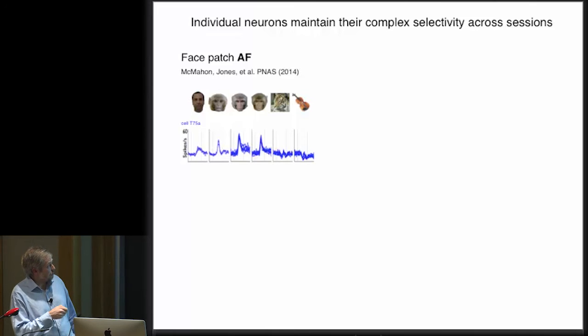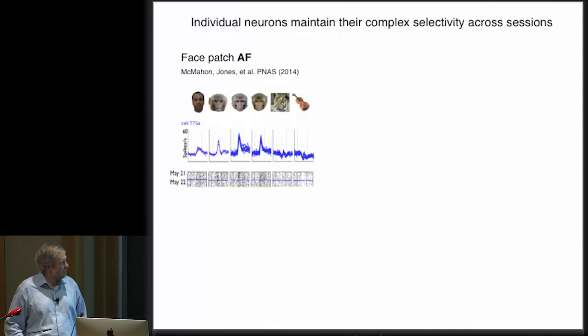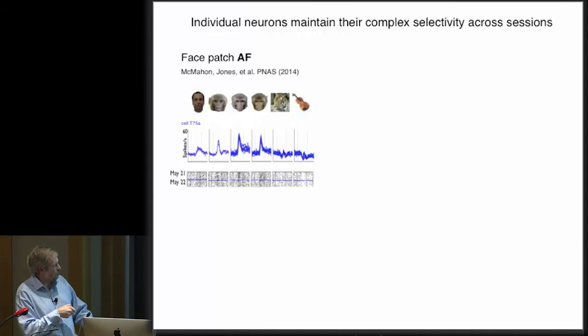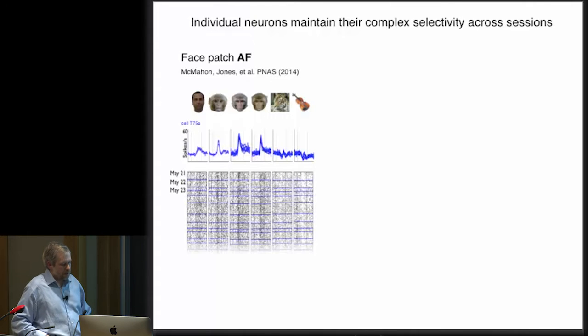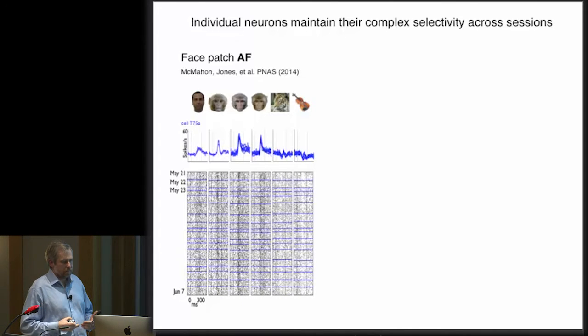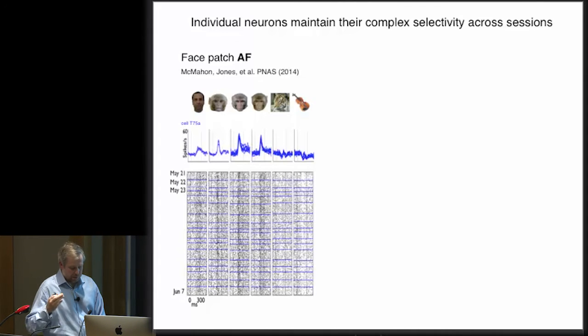So this is just a few different stimuli in face patch AF. Each one of the blue traces here shows the response over a different day for each of those stimuli. If you want to see what that looks like in terms of the rasters, it looks something like this. So on May 21st, each row here, I know it's a little hard to see, is a series of action potentials following the presentation of a stimulus. You'll get the impression when you see them all together. Here's the first 2 days. You see that the basic higher responses to these stimuli and lower responses to these stimuli is there. If we play that forward over a month or a couple weeks in this case, you can see that selectivity is maintained.